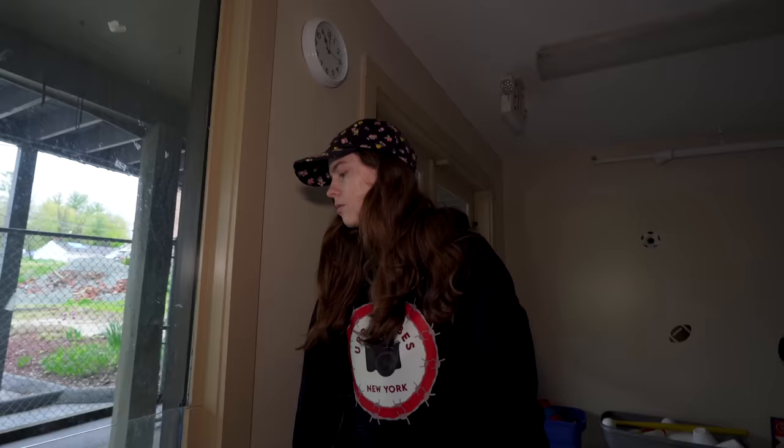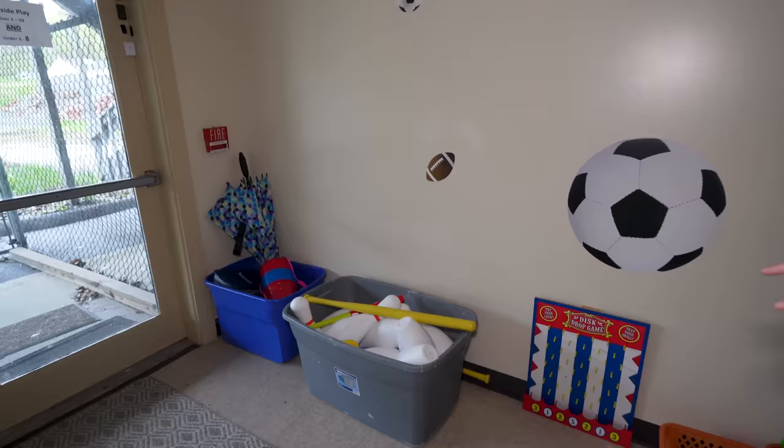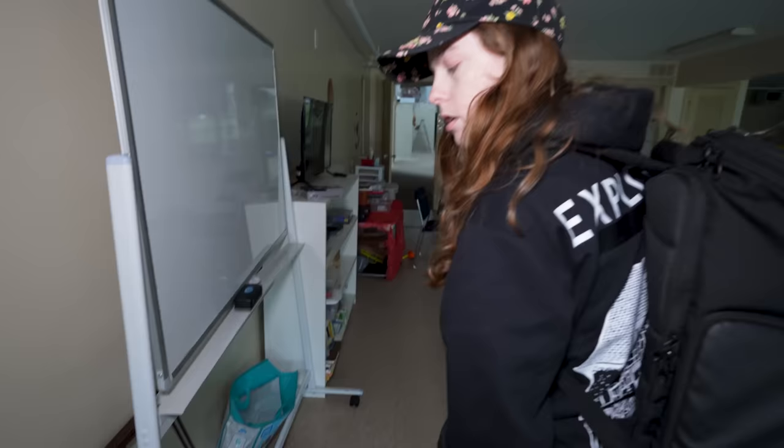Now let's continue this way out of this room. Looks like they just got loose games in here everywhere. Bowling pins. Drop disc game. Frisbees, just typical frisbees. I don't say the name of this place on it.